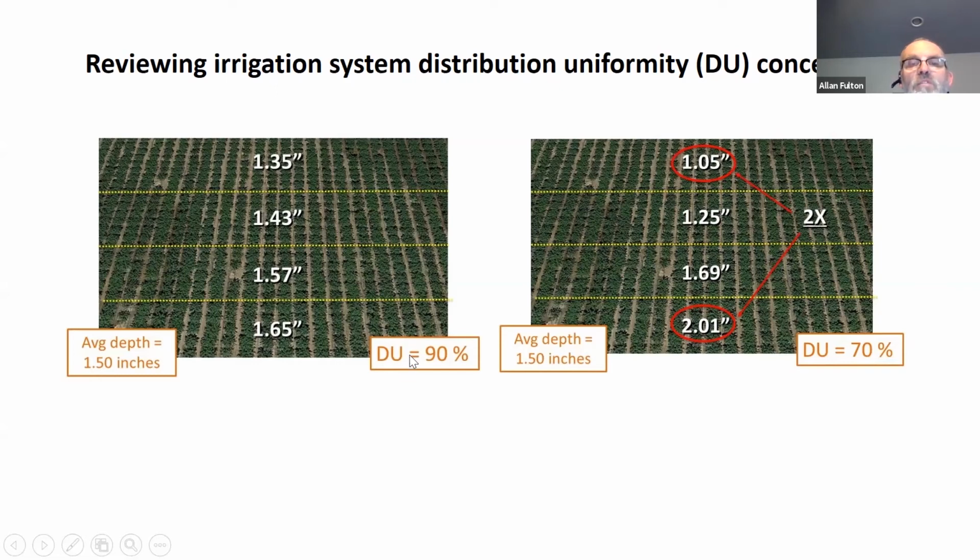This scenario 1 represents a high distribution uniformity of 90%, and this scenario represents a lower, what we would probably consider an unacceptable, DU of 70%. So this is what we are trying to adjust for. We want to operate high-performing irrigation systems, but then we want to account in the ET for the need for extra water to account for the fact that we just can't distribute the water 100% uniformly across the orchard. It's not physically possible.